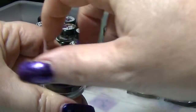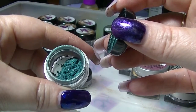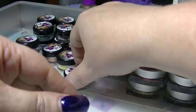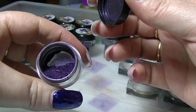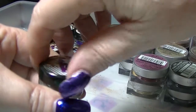This one is Fiji Mermaid. This is gorgeous. Look at that. Love. He's in love with these. Haven't used any of them really, but I'm in love with them. This one is Stella, which is a Stella color. It's friggin' gorgeous. Right up my alley.